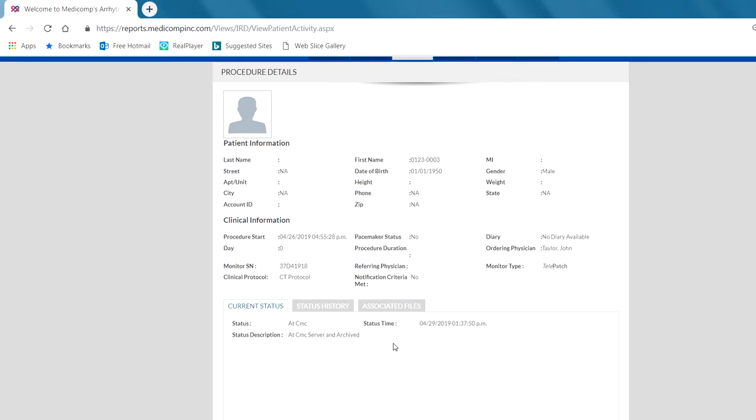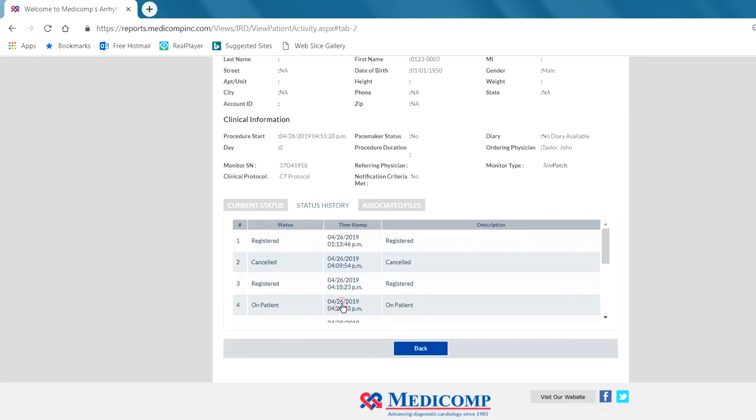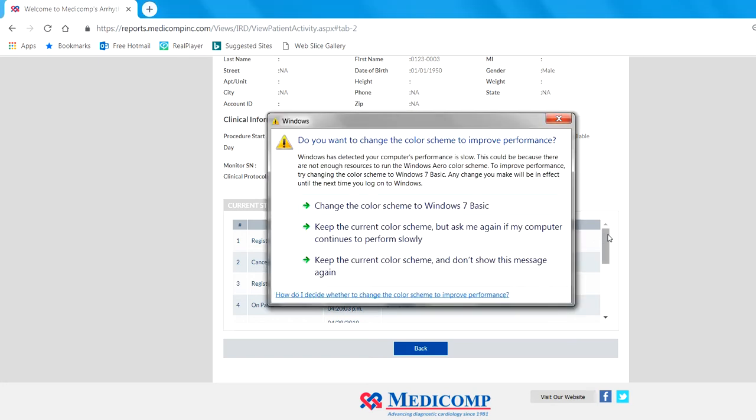As the name implies, the Status History tab lists each stage that has occurred. We'll switch to another subject so that you can see more examples.